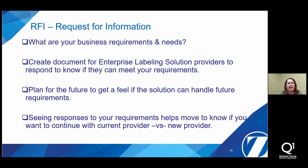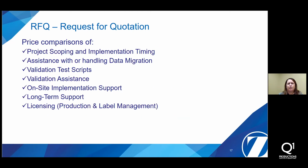So request for information, again, what are your business requirements? What are your needs? You're creating that document, as I mentioned, for your enterprise labeling solution providers so that they know what it'll take to meet your needs. You're planning for the future, and then you're seeing responses. So RFQ, the request for quotation.